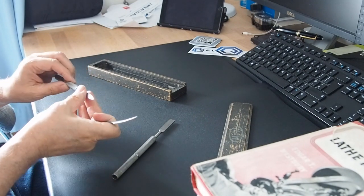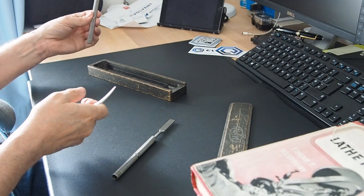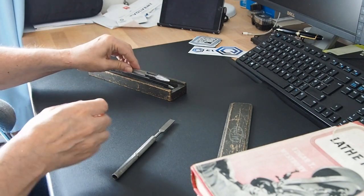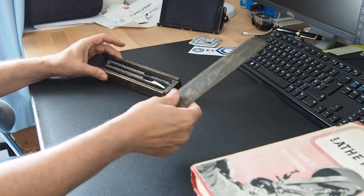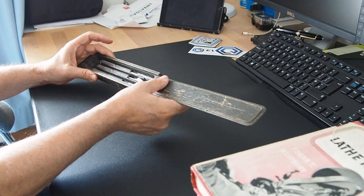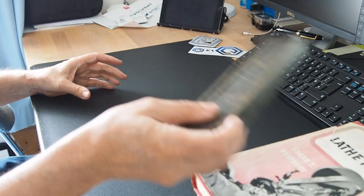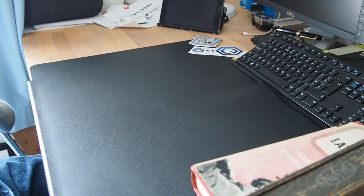They're not perfect by any stretch of the imagination, but they're really nice, and obviously having the original box is quite nice as well. So I'm very pleased to have that. Lucky boy really. Okay, so that's where we are on purchases.